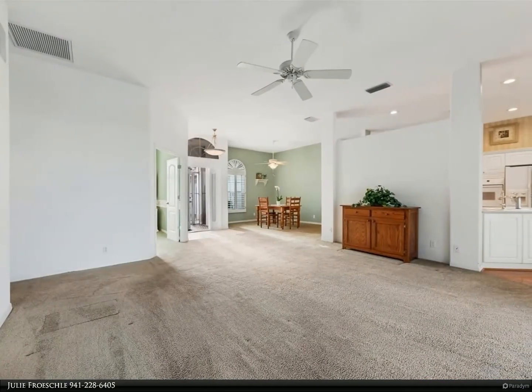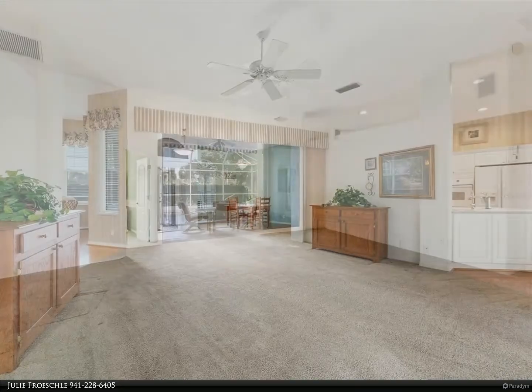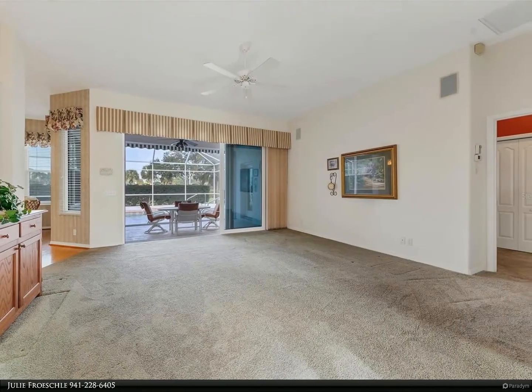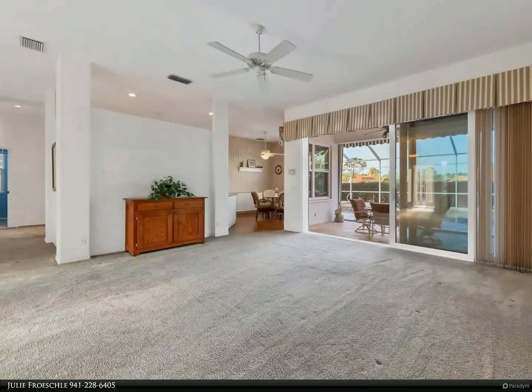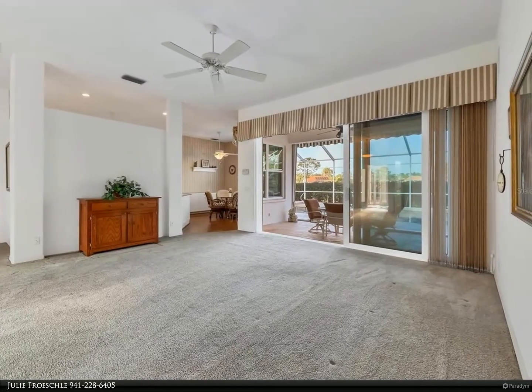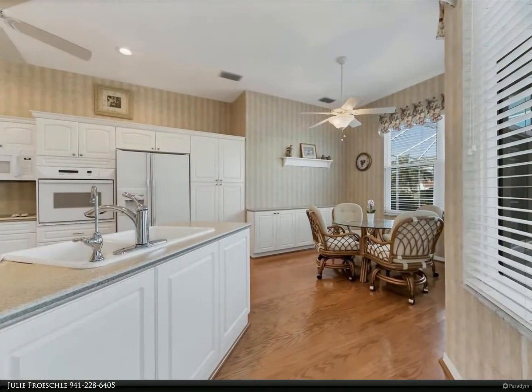Home is a quick walk to the country club, so no need to drive to be able to enjoy a round of golf, tennis or a delicious meal. Water heater 2021, AC 2015. Stoneybrook Golf and Country Club is a gated community, close to everything Sarasota has to offer. Legacy Trail, beaches, shopping, the arts and more.